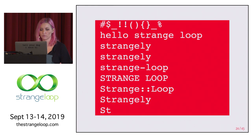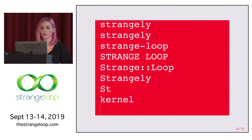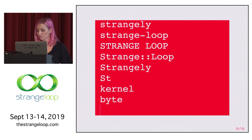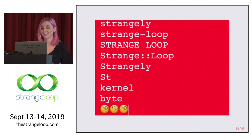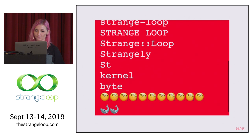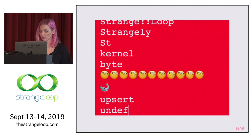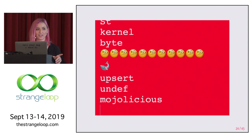Talon mode, enter. Phrase kernel, select word, phones, enter. Phones byte, pick three, enter. Emoji monocle, emoji monocle 10, enter. Enter. Emoji whale fourth. Delete third. Enter. Phrase upsert. Enter. Phrase undef. Enter. Phrase mojo-licious. Enter. Phrase pearl tidy. Enter. Phrase fastly. Enter. Phrase Spotify.